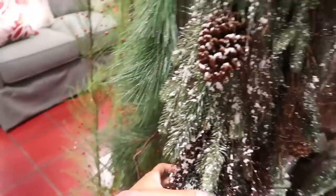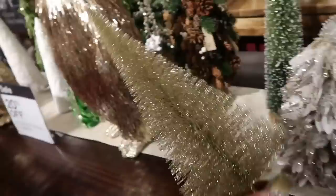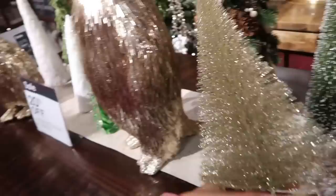Like, I like this little tablescape. $12.99, 20% off all dining tabletop stuff. So I guess this is 20% off.